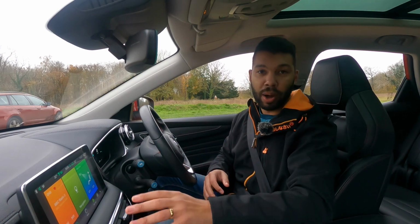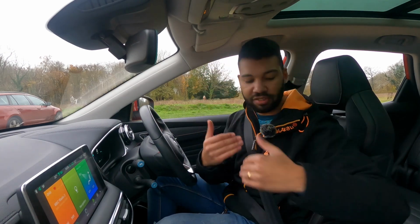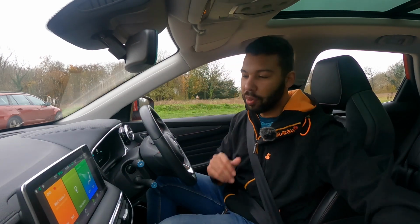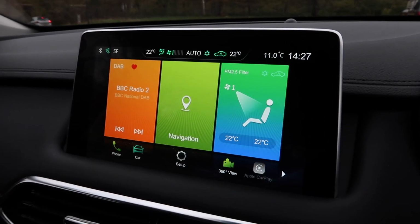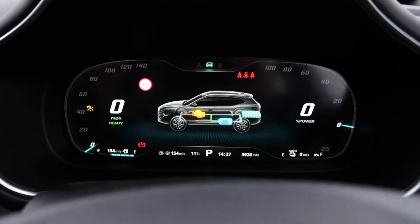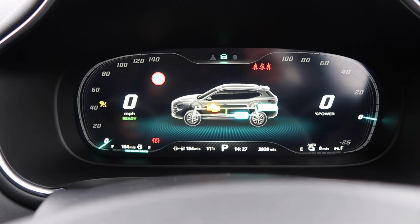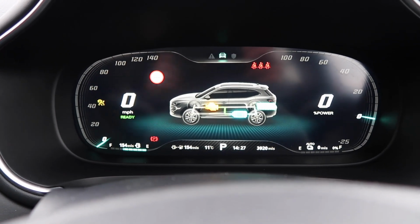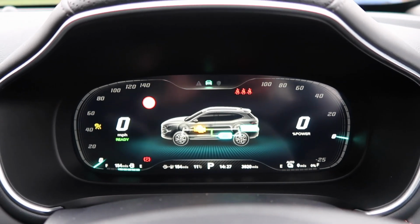You get navigation as well. I will do a test on the navigation, but anyway, you don't want to see my face anymore, as pretty as it is. You want to see the touchscreen. So it's got quite a nice vivid display to it. It's quite clear. The same goes for the digital instrument cluster, which, to be honest, I thought was going to be a bit naff, a little bit of a cheap knockoff of an Audi virtual cockpit. But you know what? Credit where credit's due. It is a very good display.